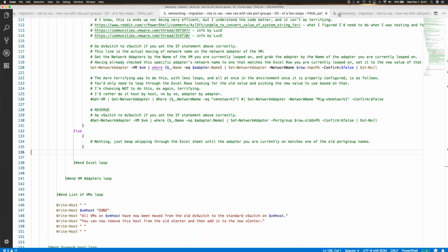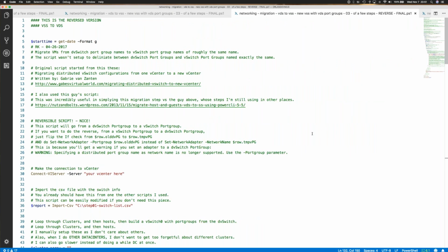So now that we've got all of our VMs and all of our VM kernels running on a standard switch for a host, then you would disconnect and reconnect to your other one. Sorry, I missed a spot. You have all of your hosts running 4 NICs on a standard switch. You have all your VM kernels on your hosts running on a standard switch.